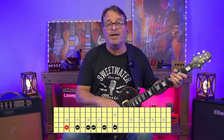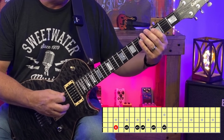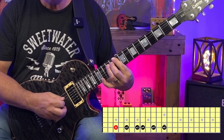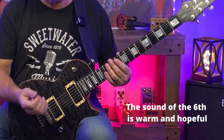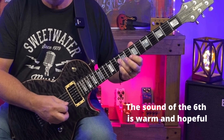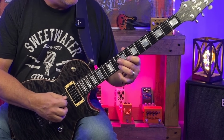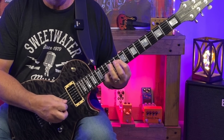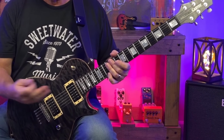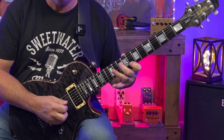Now the next interval in the major scale is the sixth, specifically the major sixth, and in the key of C, that's the A note. Now the sixth is a whole step above the fifth, and the sound of the sixth against the root has been described as warm and hopeful. And if I play the sixth with the root and resolve either down to the fifth or up to the octave, both of those movements make me feel like I'm kind of hoping to get some good news, and then I finally get it and I can breathe easy.